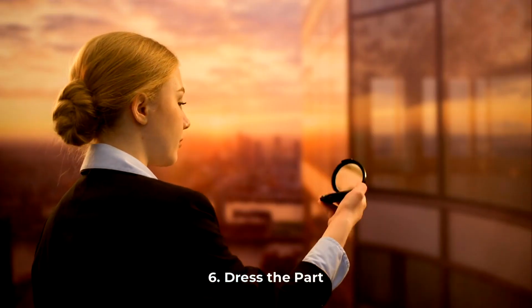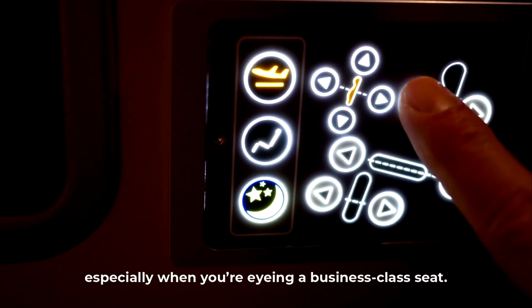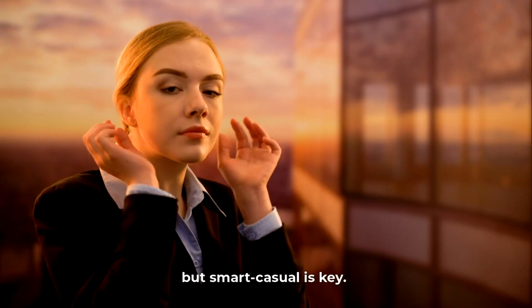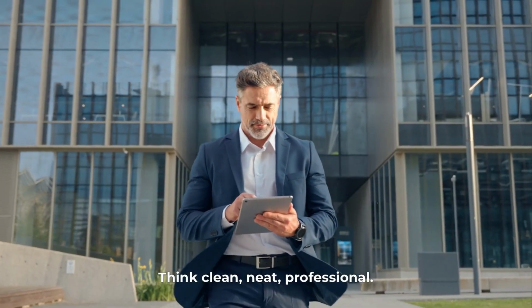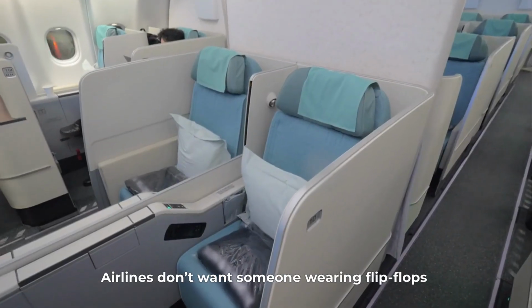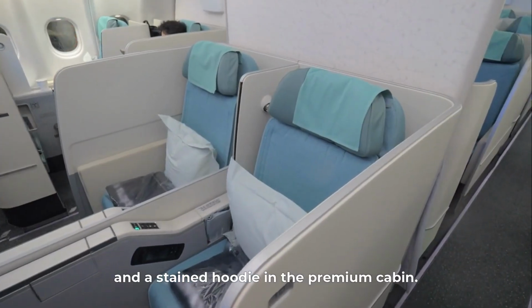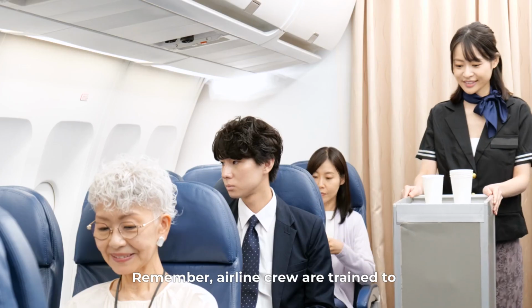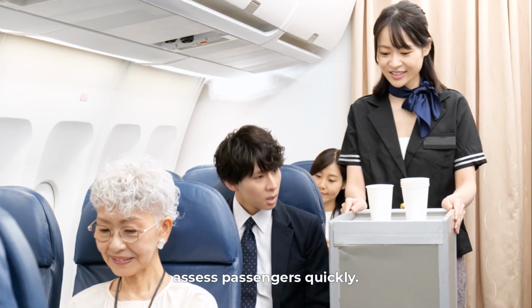6. Dress the part. Appearances matter, especially when you're eyeing a business class seat. That doesn't mean a tuxedo, but smart casual is key. Think clean, neat, professional. Airlines don't want someone wearing flip-flops and a stained hoodie in the premium cabin. Your goal is to look like you belong without trying too hard. Remember, airline crew are trained to assess passengers quickly.